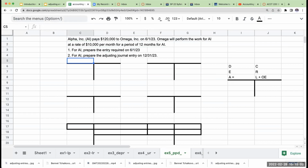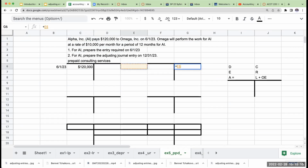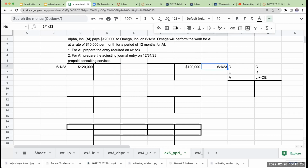So over here, I'm going to debit prepaid consulting services on 6/1/23, because when I pay the amount, I have not yet received the benefit of it. So I'm not going to record it as an expense. I'm going to debit prepaid consulting services, and I'm going to be crediting cash, right? Because my cash is going down. I'm giving money to Omega.